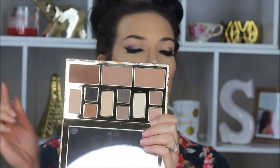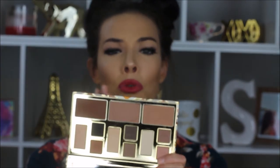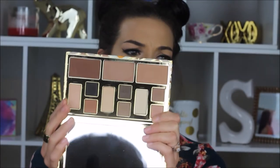You don't even have to use these shades for bronzer and contouring. You can use them on your eyeshadows. It comes with so much. You can do a smoky eye, a light neutral eye, or a light smoky eye. You can just do nothing with your eyes and just do your eyebrows and do some bronzer and contouring.